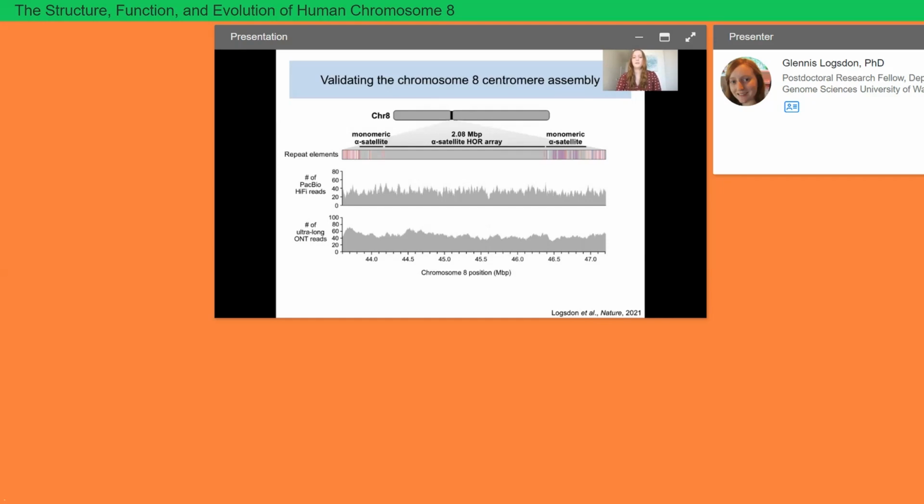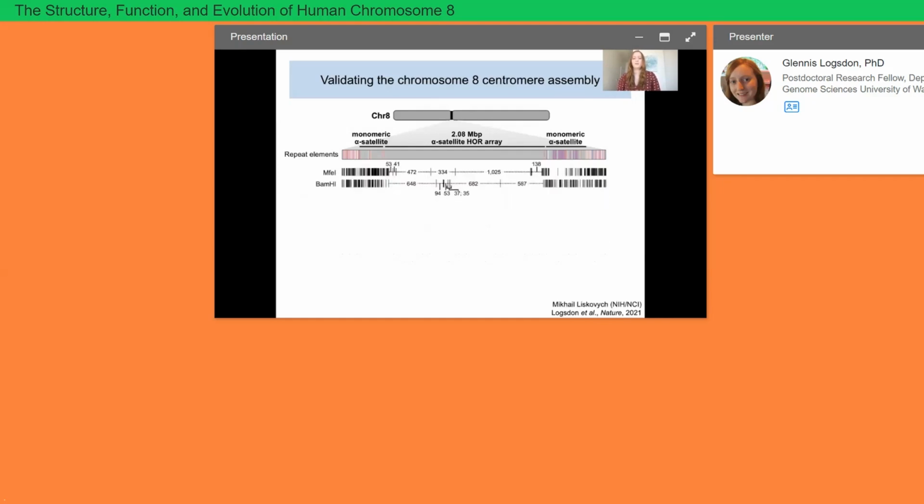The second way we validated this assembly was to use a restriction digest followed by a pulse field gel and Southern blot. So we selected 2 restriction enzymes that cut rarely within the higher order repeat array, but would generate unique enough size fragments that we could separate on a pulse field gel. When we ran this on a gel and then used a chromosome 8 specific alpha satellite probe to pick it up, we found that it absolutely recapitulated our prediction and it gave the expected band pattern that you would see if the assembly was correct.